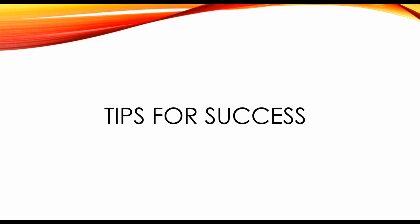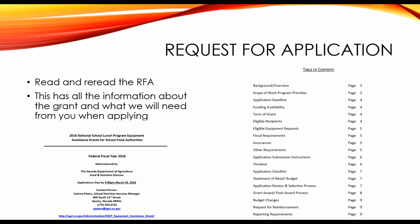Okay, so your applications and what you put into them really is going to mean a lot for you to receive these funds. To start with, I want to talk about the request for application, also known as the RFA. We send this out when we are releasing a grant opportunity, and the first thing you should do is read through this whole thing. They're really not too long, but they're really important because this has all the information about the grant and what we need from you when applying.